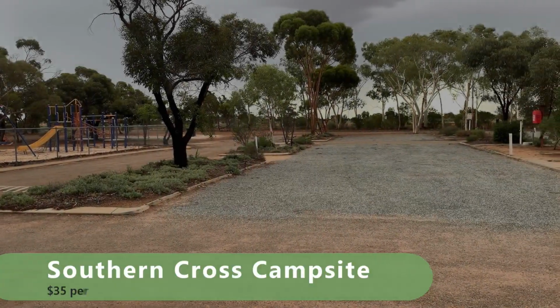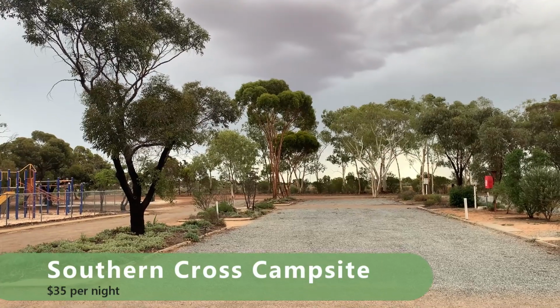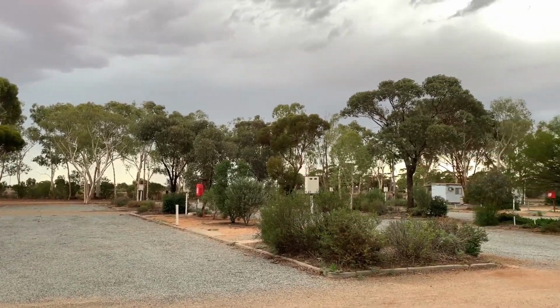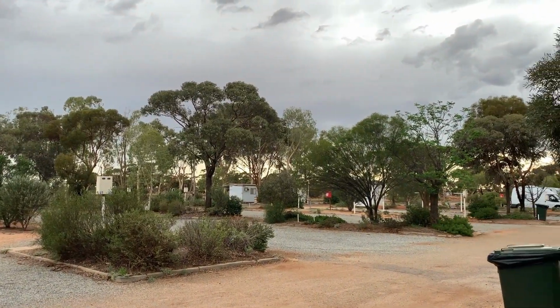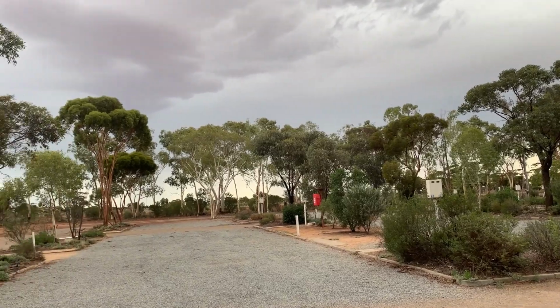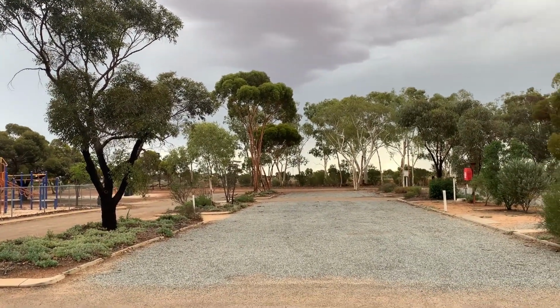This is Southern Cross campsite. It was lovely weather when we got here yesterday. We needed the aircon on. It was stinking hot, sunny. This morning, it looks like we're going to have a thunderstorm. I can hear thunder in the distance. We've not really had anything here yet. But it's quite a nice campsite.